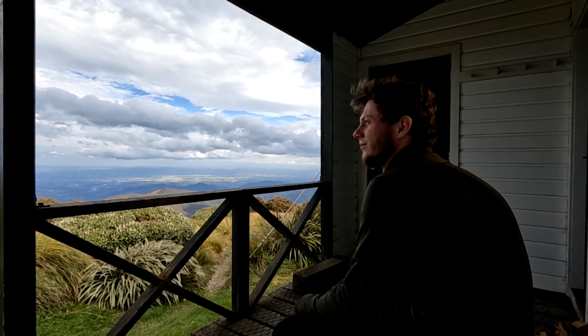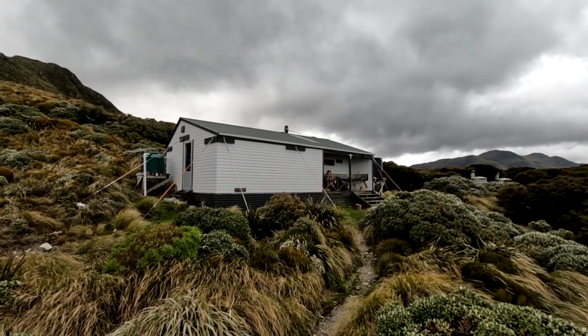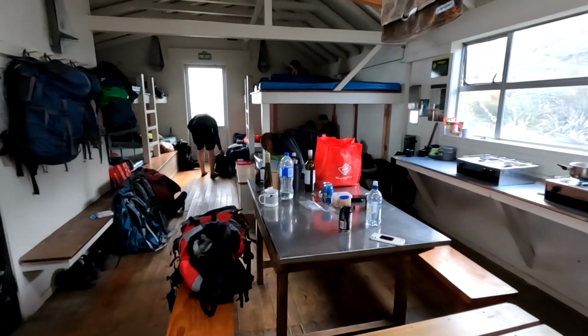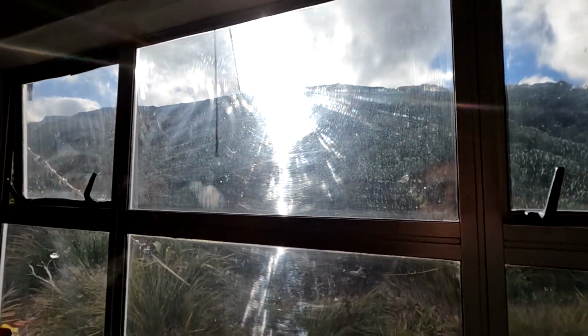Overall, I really enjoyed my stay at Jumbo. From the outside, the hut certainly shows its age, with a dated construction and a mossy roof that might need cleaning or replacing. And on the inside, there's very little room or privacy when the hut is full, and the lack of some modern features like double glazing also make it less appealing.